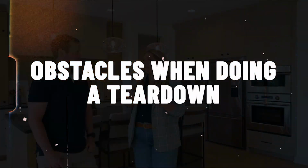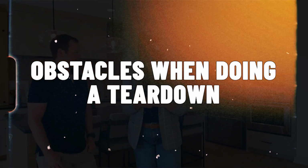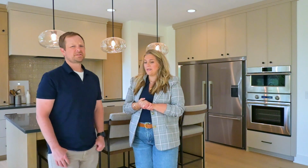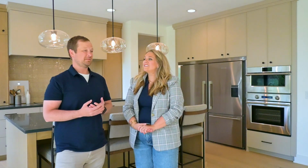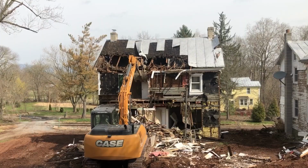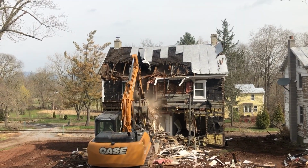So talk about maybe some obstacles then, Greg, when we are doing a teardown. Yeah, it is really important to understand what cities you're working with and what the existing site looks like. Every lot is going to be different. Every city is going to be different. This home, we really didn't end up with too many obstacles. We anticipated everything. We're going to have a little bit of fill and some site work. When you're demolishing a house and bringing some dirt in, there's always going to be some additional grading and dirt work.